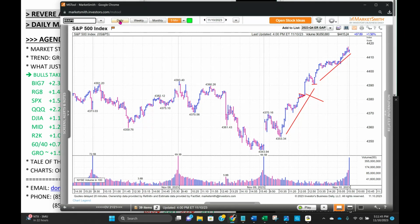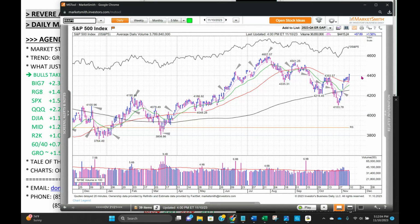I'm sure there was some short squeezing in here. Here's this big ugly 5-minute bar on Thursday after the failed bond auction, selling off and closing near the lows, but just the opposite today, holding that 43.50 level and closing at the highs, including breaking through a key resistance level and closing above 4,400. So hip hip hooray for the bulls there.